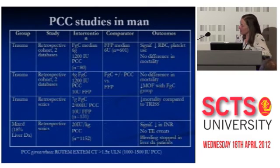Again, the PCC is given on a ROTEM-based algorithm, so if your clotting time is prolonged, you got given PCC. But all of the patients that receive PCC also receive fibrinogen concentrate, and it's therefore very difficult to separate out which one of these actually helped the patient. There is one retrospective series that looked at liver disease patients, about 200 patients, that showed that PCC stopped the bleeding in all of these liver patients, but that's about as much information as we've got so far.